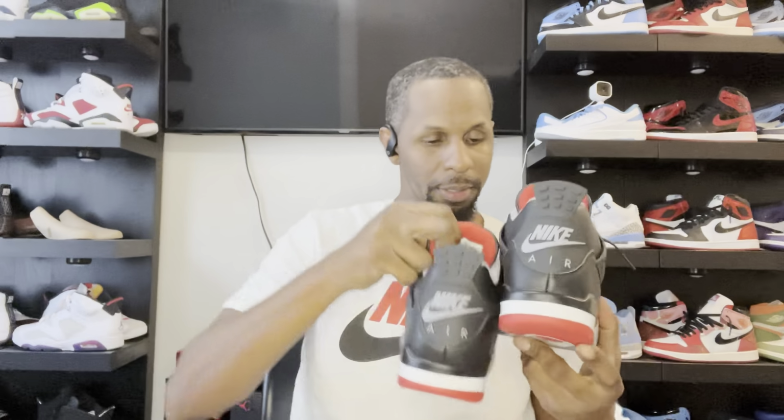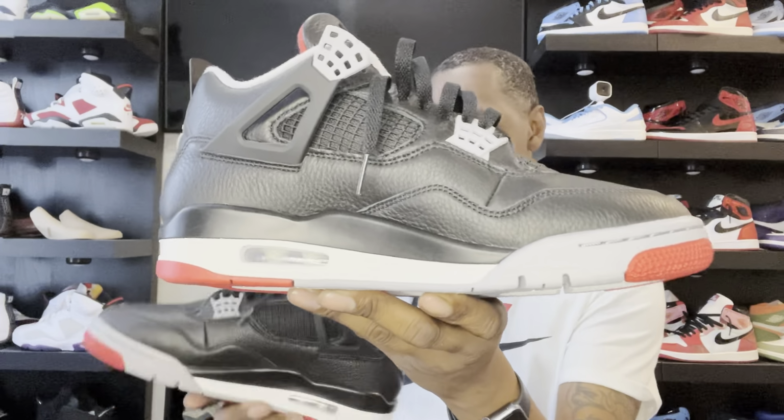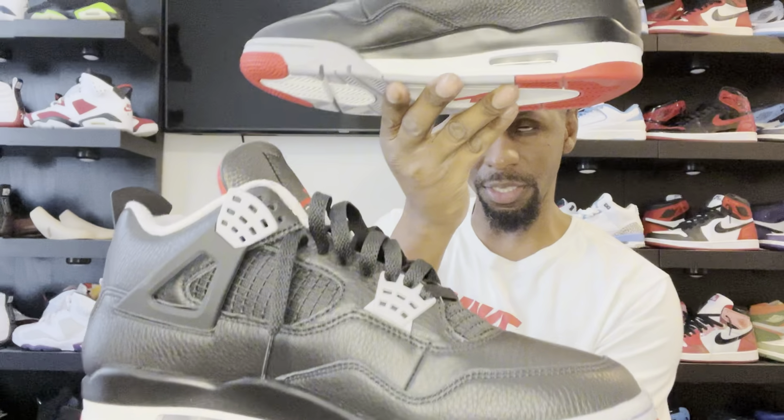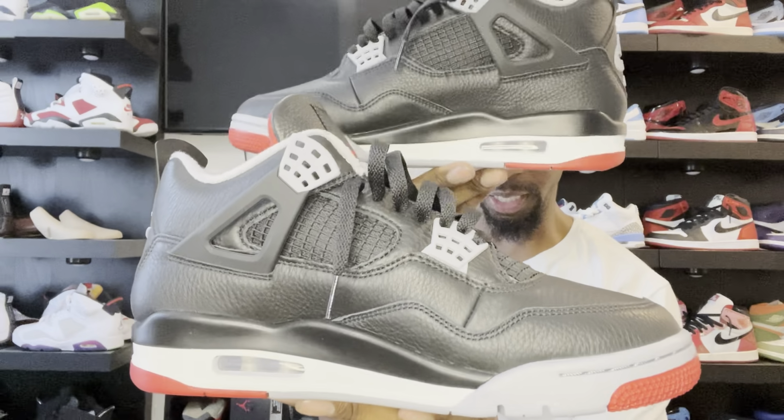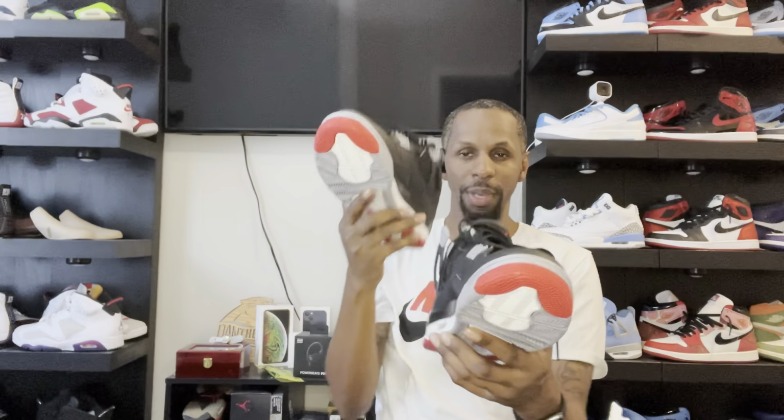Now, I must say, y'all, these Jordan 4 Breds Reimagined are nice. But y'all take a good glance at these things, man. These things are nice. This was a must cop, a must have in my collection.